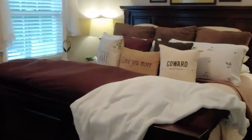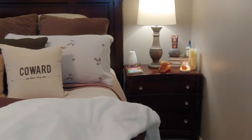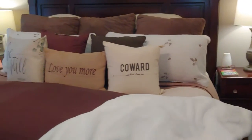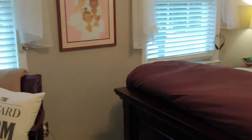The bed is the focal point when you walk into the room. The room is not really large, but the bed is. And it's a comfortable bed for Hubs and I. We need this size bed. It's a king. As you can see, I'm a pillow girl, and I have several up there. And as I go around, I'll show you some hauls.